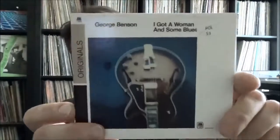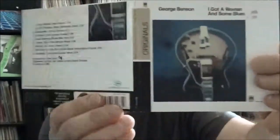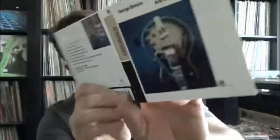George Benson, so we're getting into the A&M recordings here. Creed Taylor's recordings for A&M right before he started his own CTI label, I think originally in conjunction with A&M. I Got a Woman and Some Blues. Nice little Verve Digipack reissue here, with the weird funky A&M design on the CD.